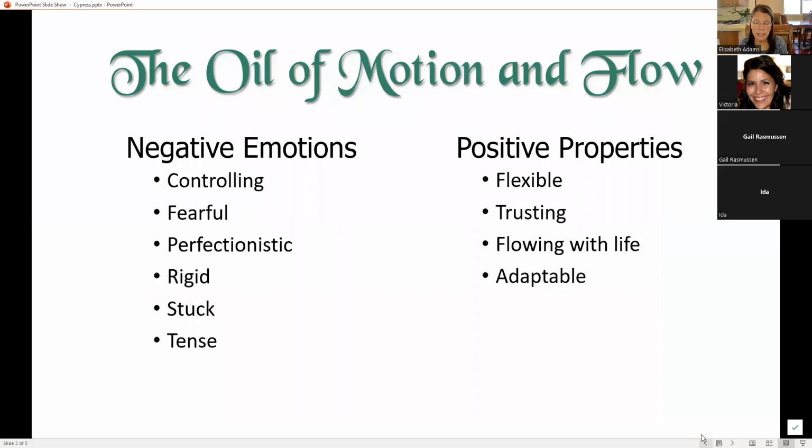So it is the oil of motion and flow. And both of the oils today are just the ones that doTERRA picked. But as I was looking at these and preparing for these, the emotional benefits of cypress and oregano go so well together. It's really interesting. So cypress creates energetic flow and emotional catharsis.